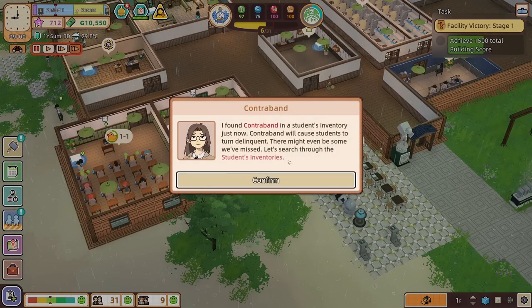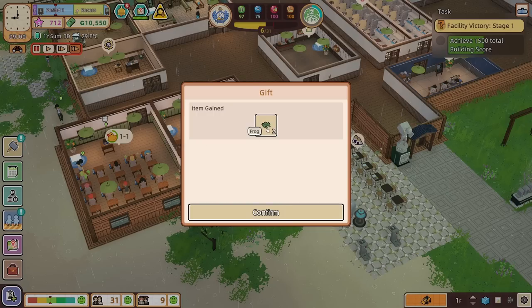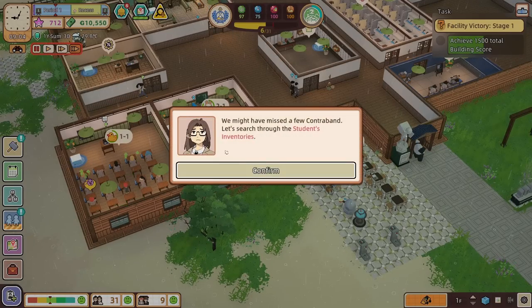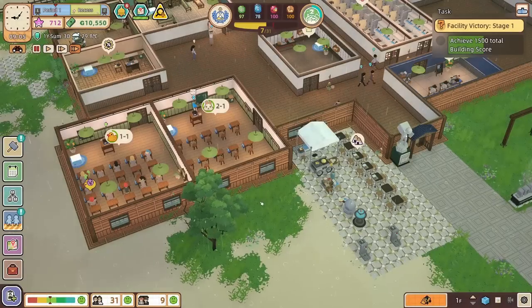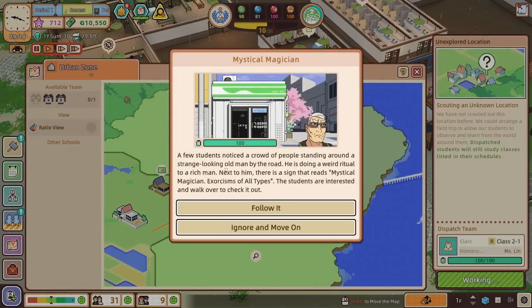Up to 6. I found contraband in a student's inventory just now. Contraband will cause students to turn delinquent. There might even be some we've missed. Let's search through the student inventories. Oh, no. Oh, no. They're carrying around coffee with them. We've got frog. Okay, I wasn't expecting that. I was expecting chewing gum or something. But no, frogs. Okay, right. Frogs. We found 2 frogs. Let's search the students' inventories. I don't know how. How do you do that, game? Don't just drop this stuff on me.